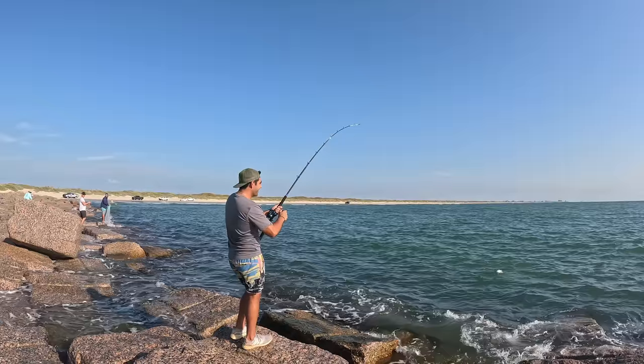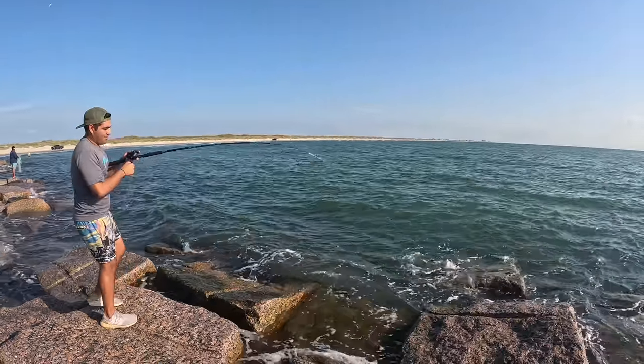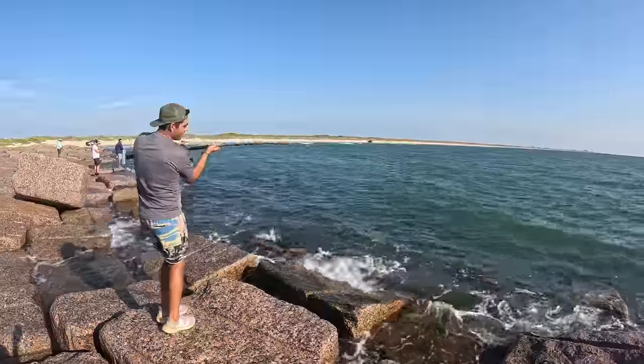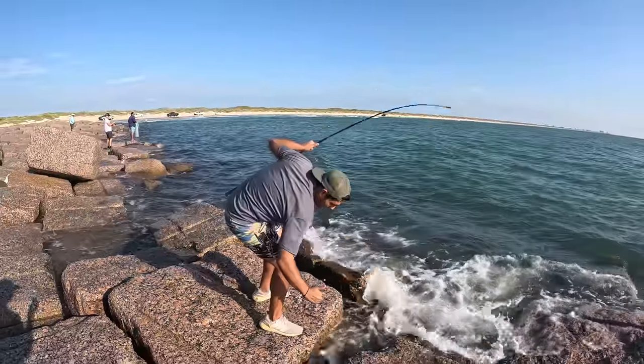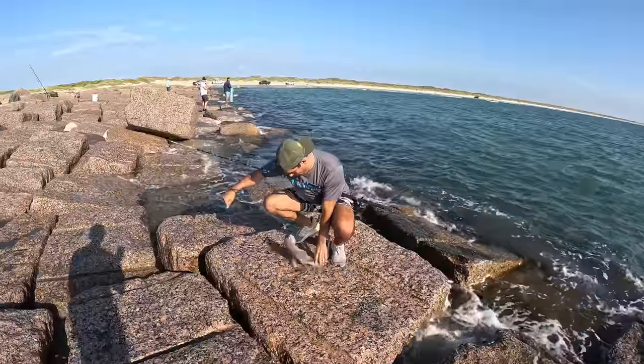Isaiah wanted to try the big rod too, the Alio's. Check it out, man. Too many reds out here. Another one. It's gonna be a catch and release. That's heavy leader. Nice. Nice, Isaiah.